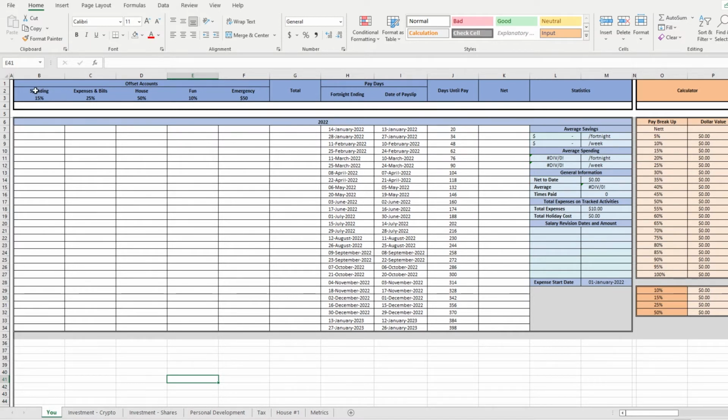I have 5 bank accounts. They are all offsets, which offset my mortgage, and the way I've set up my split of what I'm paid is like this. For my spending account, 15% goes into that every time I'm paid, 25% for my expenses and bills, 50% for my big savings or my house, 10% for my fun, and $50 every fortnight for my emergency fund, because I'm paid on a fortnightly basis.